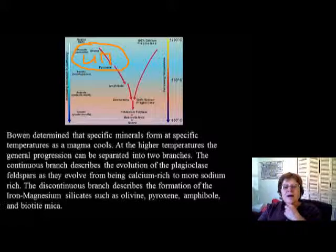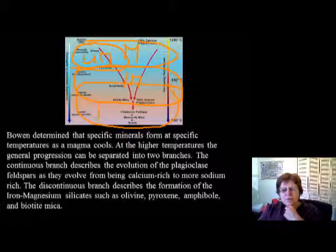If you have calcium plagioclase, olivine and pyroxene, it's the mafic. And if you have amphibole, biotite, and mostly sodium plagioclase, it's the intermediate. And if you have those plus K-feldspar and quartz, that's the felsic. And so it's very important, if you understand this classification, then you exactly know what kind of minerals are in what kind of igneous rock.